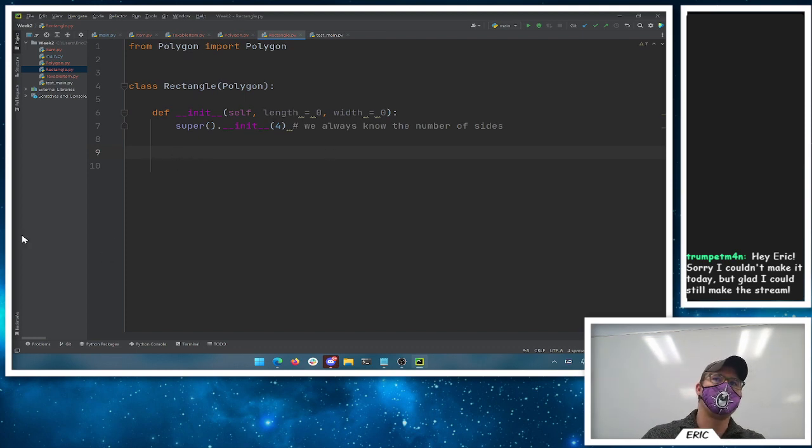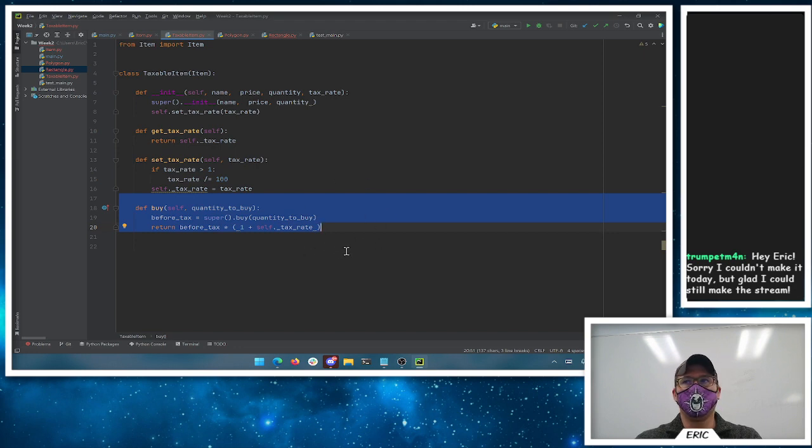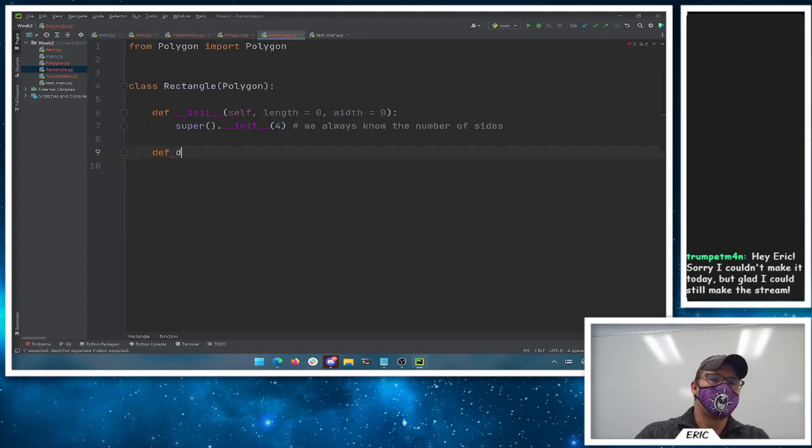So we need to make sure we override that behavior on purpose, just like with taxable item. If you buy an item and I don't charge you tax, I'm going to have to pay the tax as the store, and I'm on the hook for it, not the customer. Stores are liable for paying the tax, not the customer. So if they forget to charge tax, they've got to go pay it after the fact. So we're going to define set side length, given a side index and a length here.